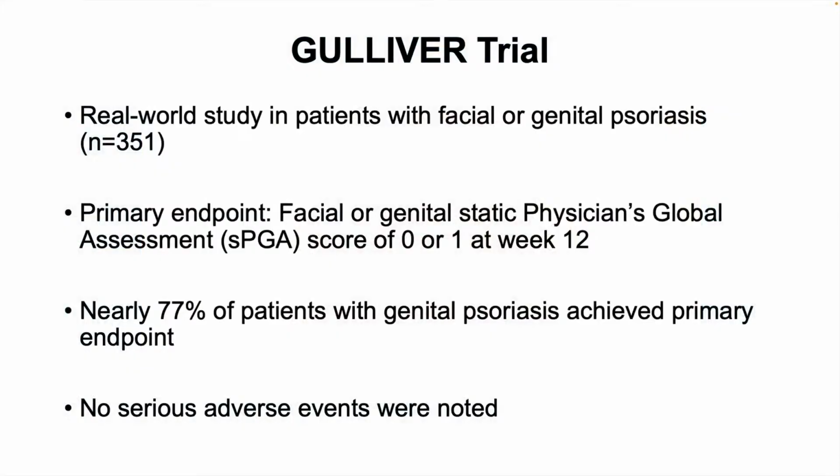But systemic agents, like I mentioned, we have a lot of oral systemic agents. We now have a lot of biologic drugs. And we have specific data in that area with regards to genital psoriasis. Many of our psoriasis biologics looked at genital psoriasis in their clinical studies. Some even had dedicated trials. One example is the Gulliver trial with one of our newer drugs, guselkumab, where they looked specifically at facial and genital psoriasis. So I'm curious to know, what is your threshold? When do you say this is a topical candidate versus this is somebody who needs to step it up and move on to systemic therapy? When does that switch turn in your head?